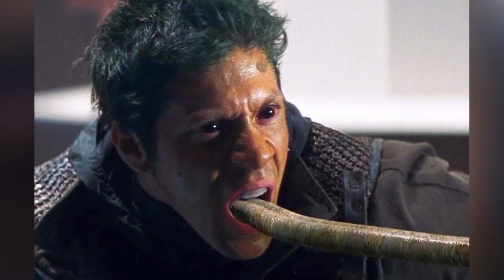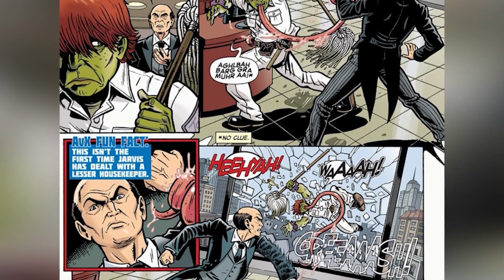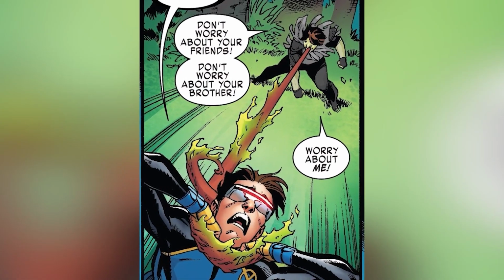And in terms of his roles, he also even went from being a villain at Magneto's side in the comics to kind of a weird ally of the X-Men when he became the school janitor in Wolverine and the X-Men. Remember when that happened? He also at one point got a flaming tongue. So he's changed a lot.